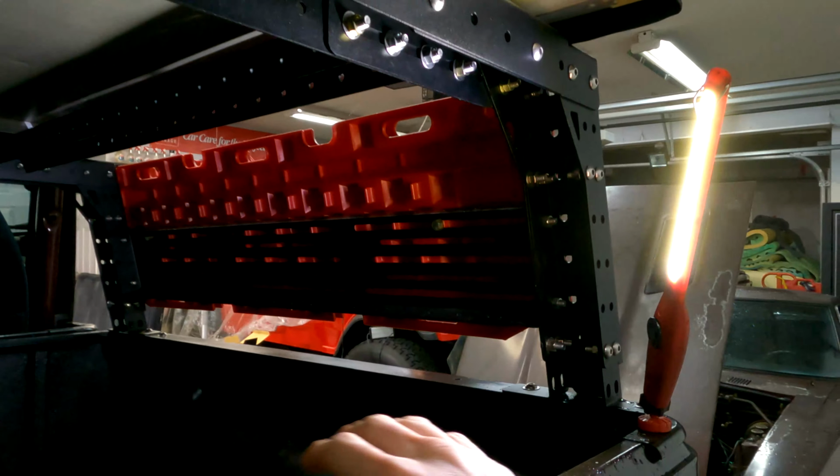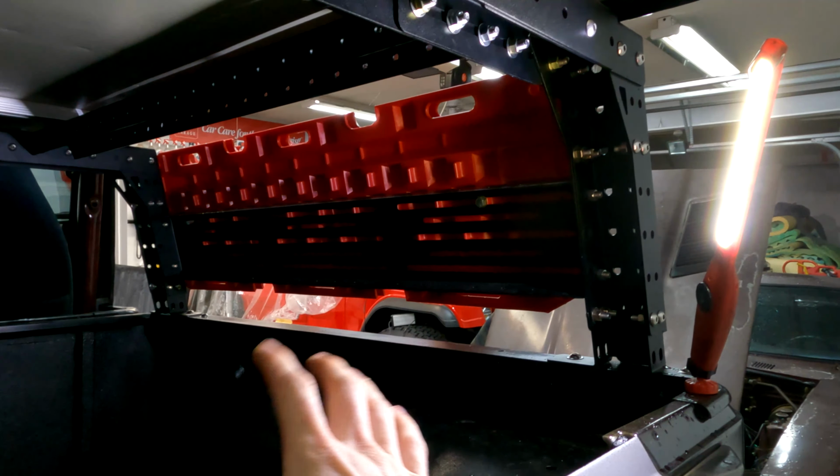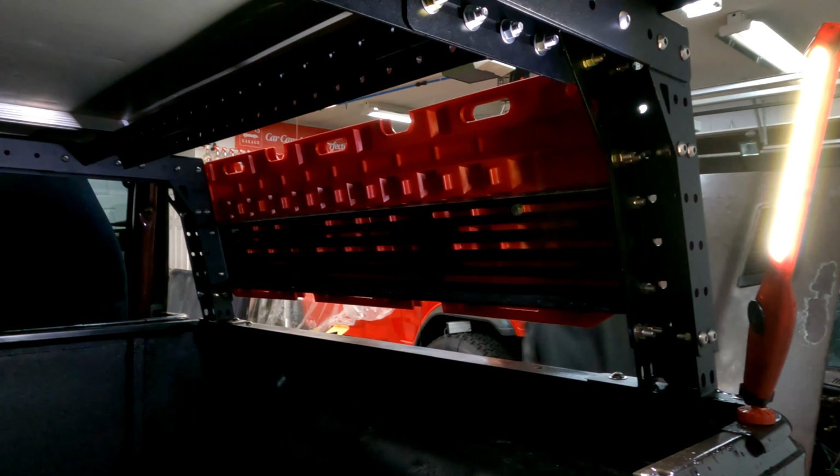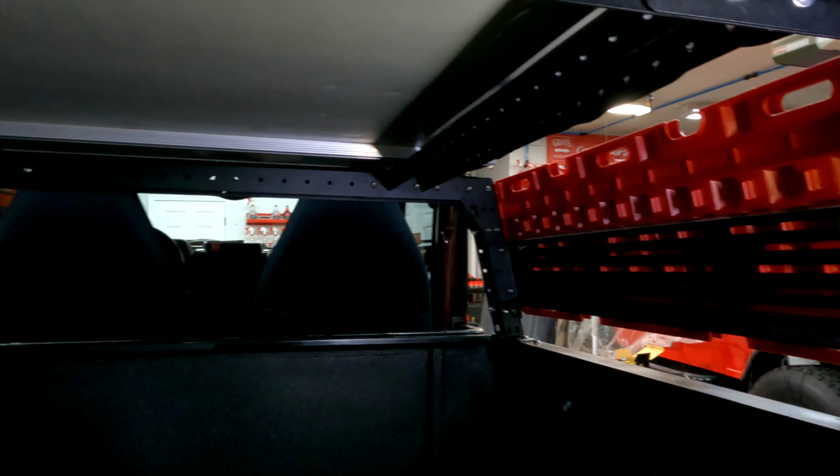But yeah, I have some ideas as to what I want to put here. I kind of want your guys' help as to what you think would look good in here, tow strap wise, accessory wise. Not sure what I want to do in there, but this bed rack is awesome. I love that it's universal.